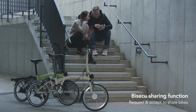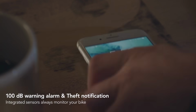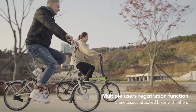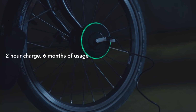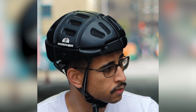There are varying levels of theft sensitivity that set off an alarm when triggered. You can mute the alarm with your app or manually, allowing you to keep tabs on things even when you're not within line of sight of your bike. The app has a whole suite of other options available, including changing your PIN or auto-lock distance and the color of your LEDs. BiSecure can be charged with a micro USB and the battery lasts up to 6 months on a 2-hour charge.